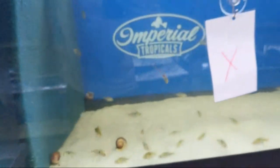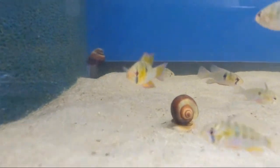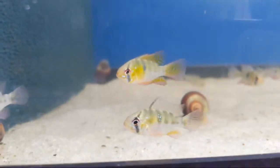Here's another sneak peek. Wild-caught Colombian rams. Once they clear quarantine, we'll have some available for sale, hopefully.